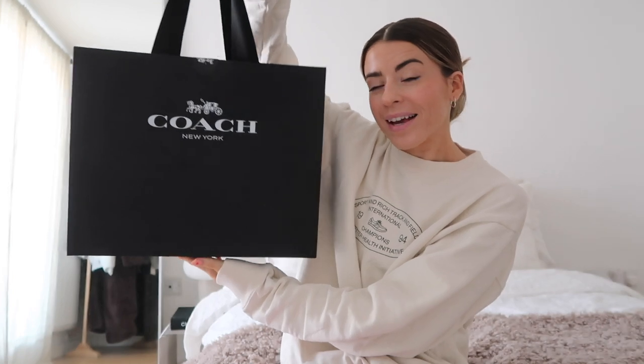It's from Coach. I actually have never owned a Coach bag ever. Please excuse the fact I'm in my pajamas. Never owned a bag from Coach, but basically I have been thinking about this bag for ages. Like, when I say ages, I mean ages. I saw this bag before Christmas, maybe in November time, I can't remember. I saw it on Farfetch and I was like, I love that, I really like that.